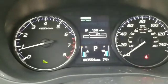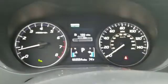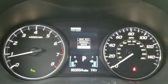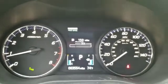It's got an eco mode. It also has this button here, and I'm going to show you what this does when I press that. It gives you some other little options. There's snow, lock, all-wheel control, and then normal. So that's neat if you're up north or need that.